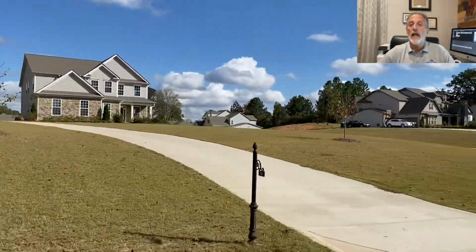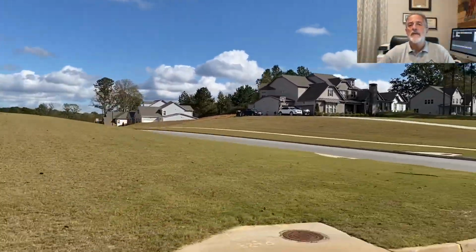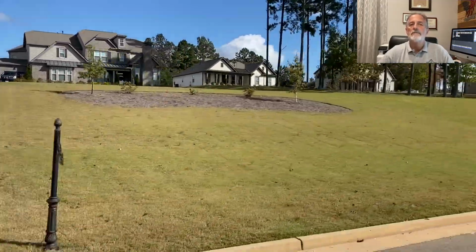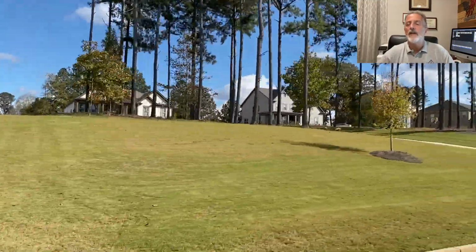I personally really like the Genesee subdivision. I believe that the homes represent a really good value for the feature set that you get in the home.